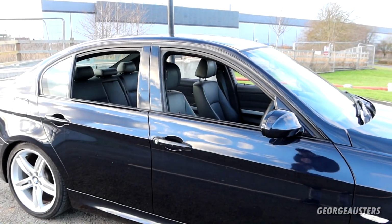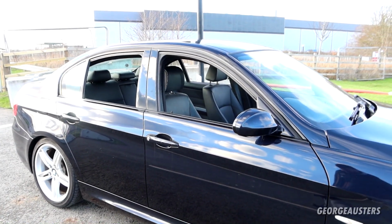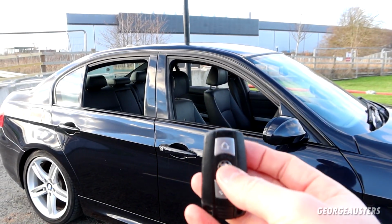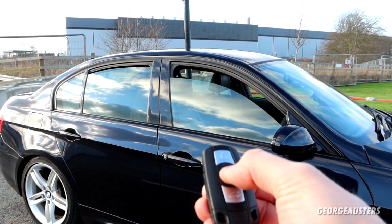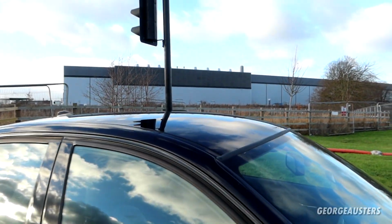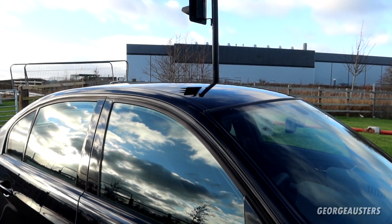Now you may be wondering, well, can you roll the windows back up with the key fob? And yes, you can. All you need to do is hold down the lock button. So if we go ahead and do that now, as we can see, the windows are rolling up. And just the same, if you do have your sunroof open, if you continue holding down the lock button, that will eventually close as well.